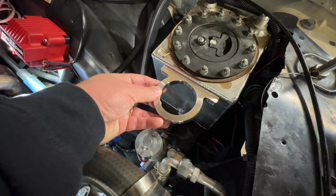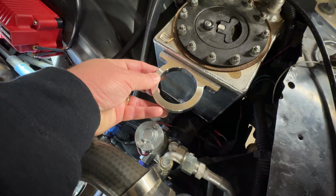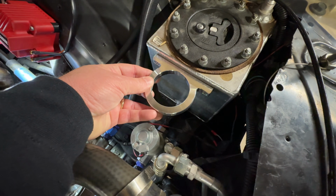And I think what I'm going to do is I'm going to have Billy just TIG weld the bracket for this reservoir to the side of my standalone fuel cell, because that's really the only place I've got to mount it, and I don't want to drill holes. I'd rather just have it TIG welded to the outside. And so I think Billy's probably going to do that for me tomorrow.